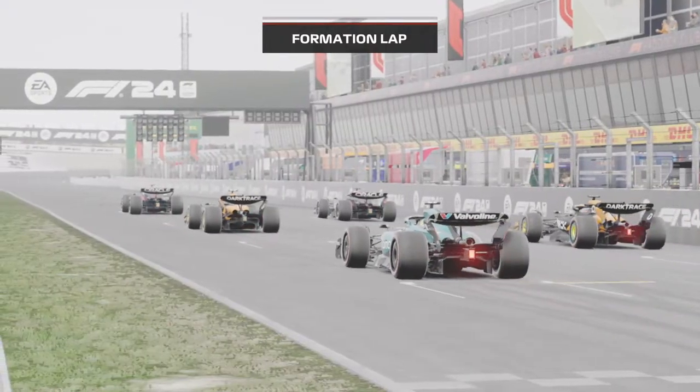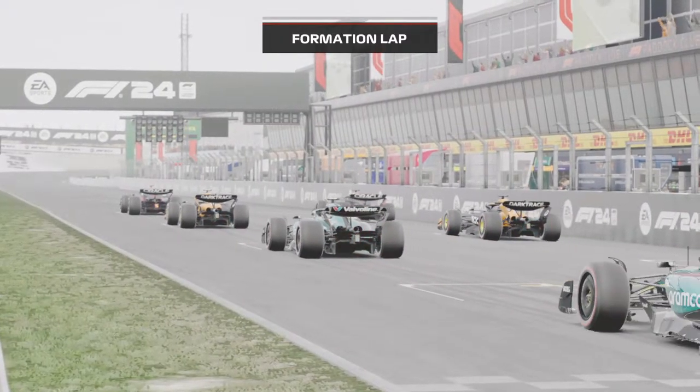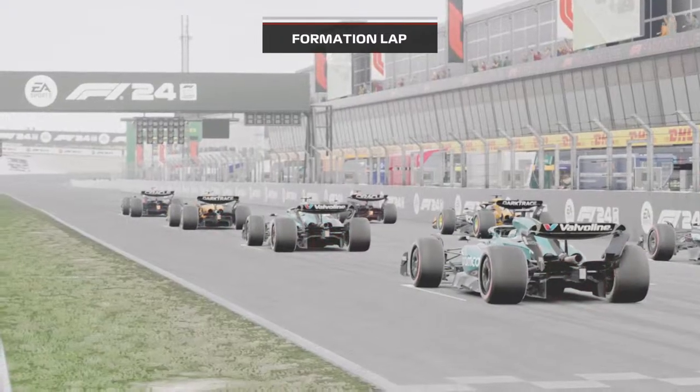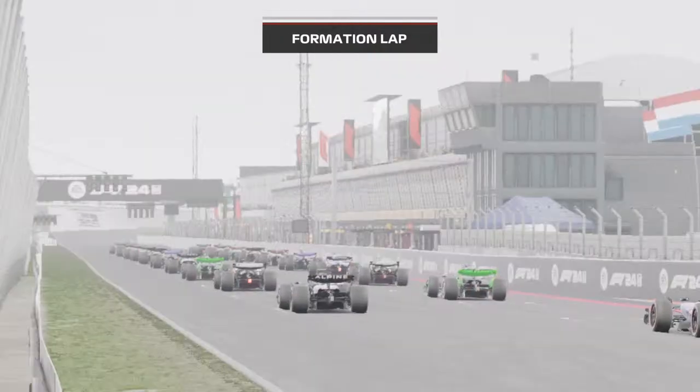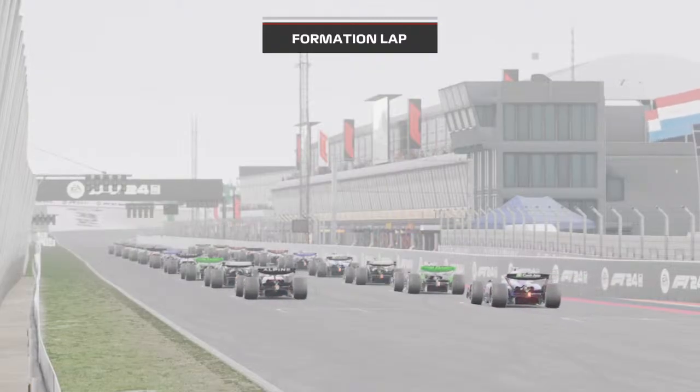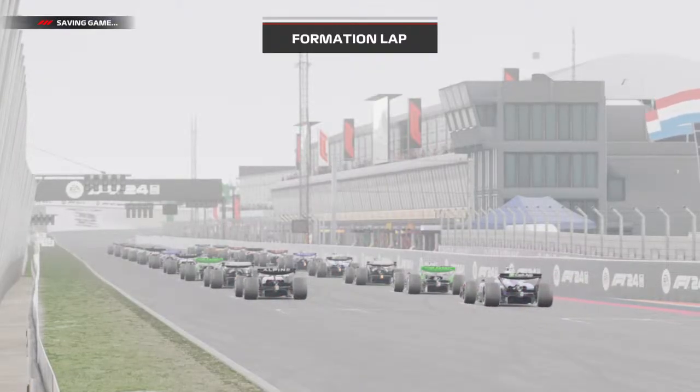All right, perfect. Let's head right into this race and let's do it. Enjoy the race, guys, and I'll see you guys at the end of the race. 25 laps, I believe, so shouldn't be so bad or so long, so enjoy it.